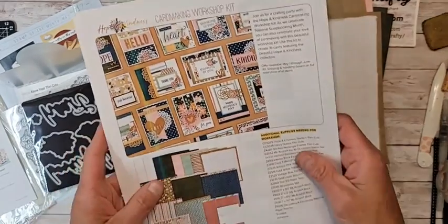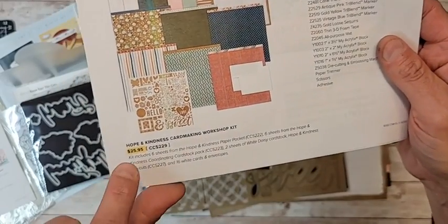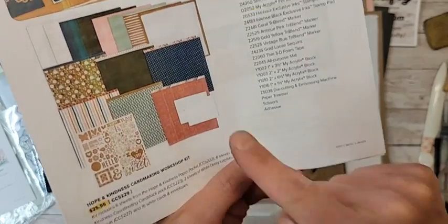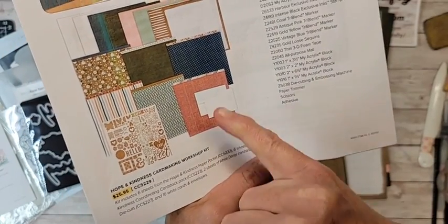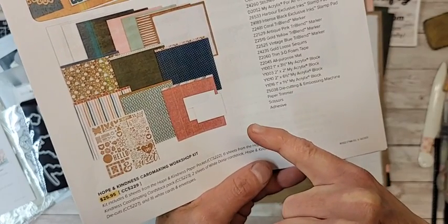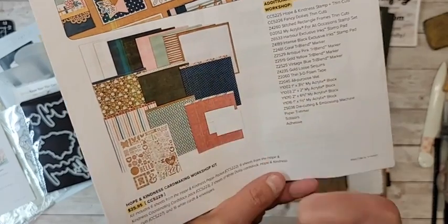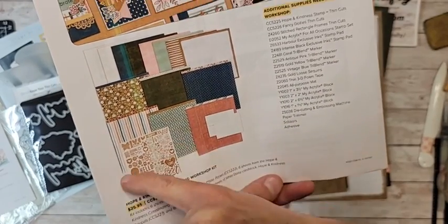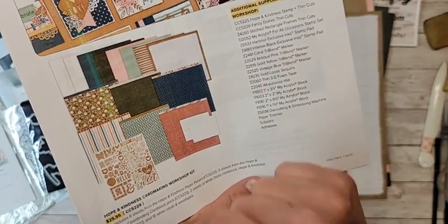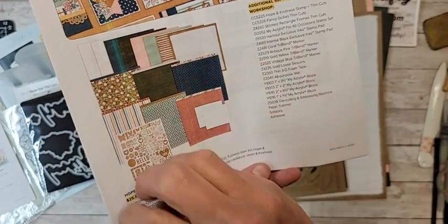So you can purchase the Cardmaking Workshop kit. There's no discount on it. It is $25.95, and there are additional items needed. What comes in the kit is half a pack of the designer paper, 2 sheets of White Daisy cardstock, half a pack of the coordinating cardstock, the big 12 by 12 die cut sheets, and 16 cards and bases. So you're just getting the basic necessities in the kit, which is not reduced.